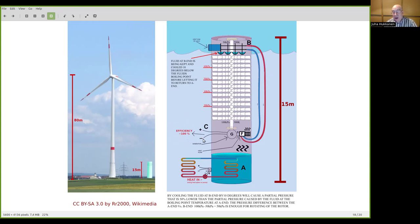It can be operated with different power plants. You can make power plants and vehicles, airplanes, ships to work with over 90% thermal efficiency.